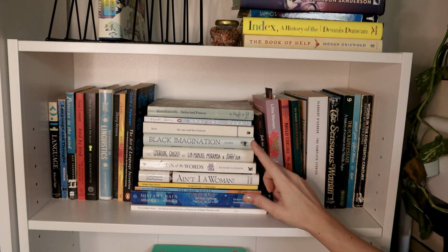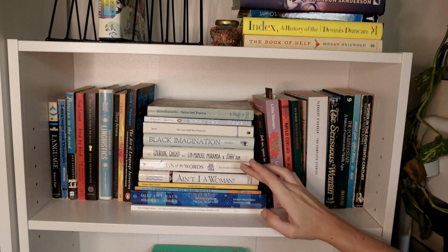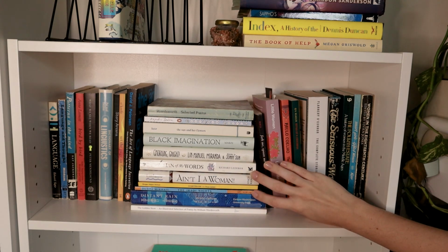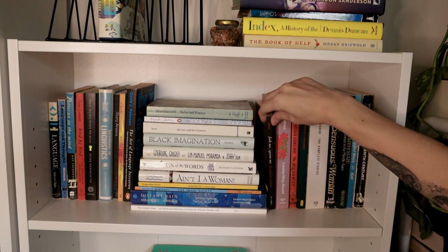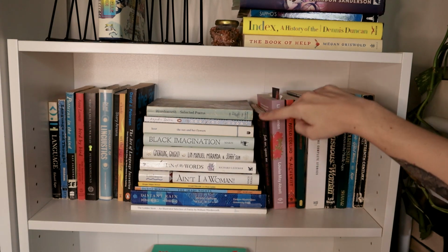Miranda's Good Morning, Good Night, A Man of My Words, Ain't I a Woman, Storyteller, which is a poetry collection, The Iraqi Nights, which is more poetry, this collection of Distant Rain, and then down here on the bottom is Illustrated Wordsworth. This is a sensual cookbook that just cracks me up. It's called Fork Me, Spoon Me.